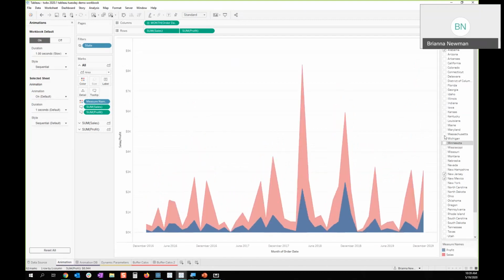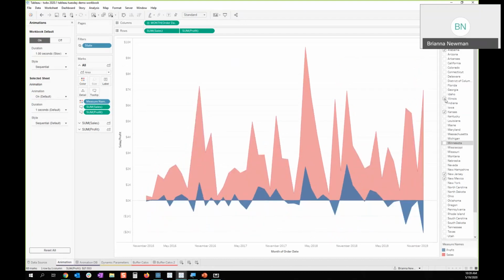And we'll see that data transform. And again, this is just profit and sales. This is our Superstore data set that comes with every download of Desktop. So if you want to get in here, build this viz, play around with it, I welcome you to do that.